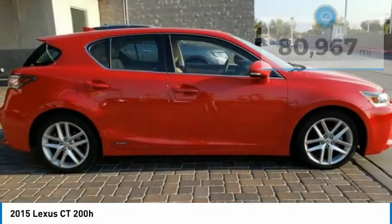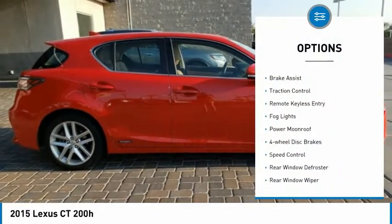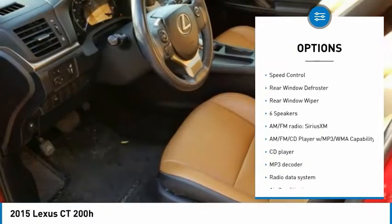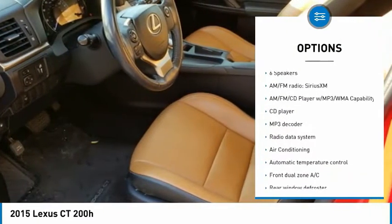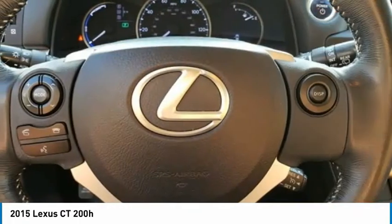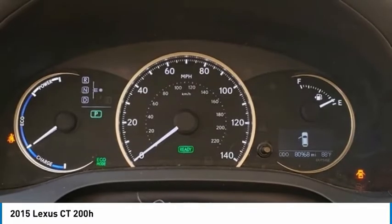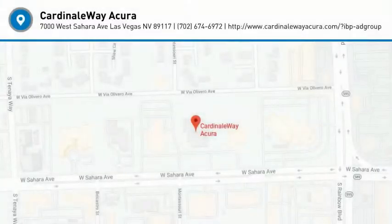Here are some of this vehicle's great options: electronic stability control, brake assist, traction control, remote keyless entry, fog lights, power moonroof, four-wheel disc brakes, speed control, rear window defroster, rear window wiper. Your new ride is just a phone call away.